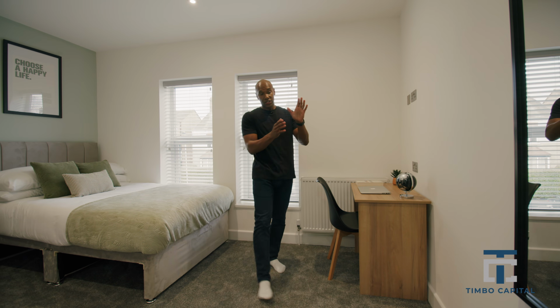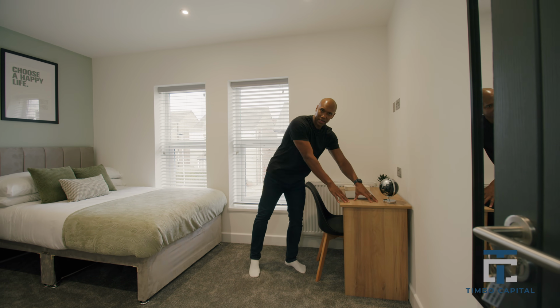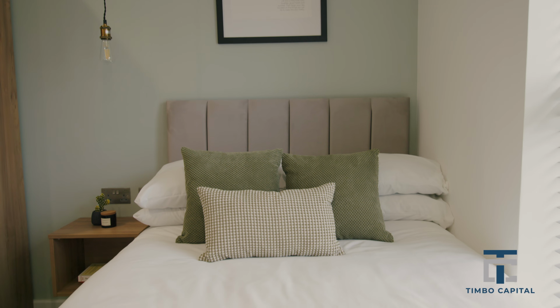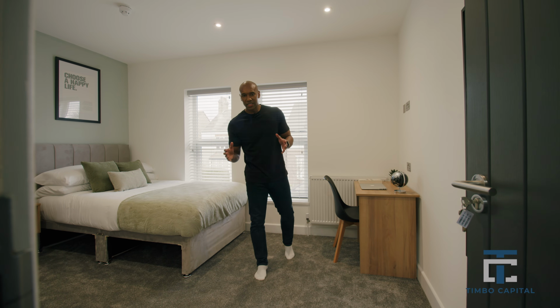We've got the wall mirror positioned here because we've got double sockets here, so you can put a couple of appliances here and use that space. So it's really important to think about the layout of the furniture, where you're going to position your bed, the sockets, and everything else. So you're probably wondering where the ensuite is for this room.